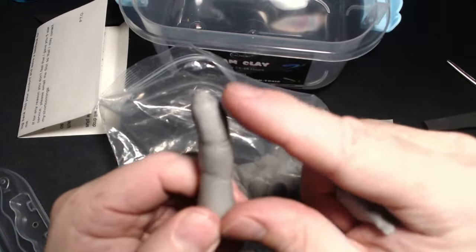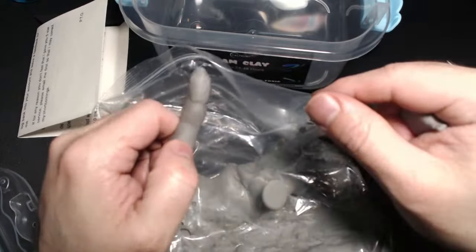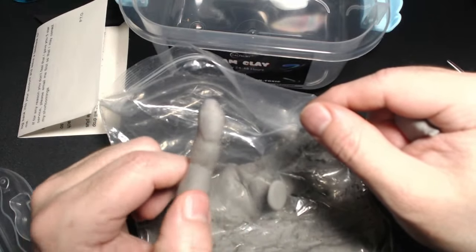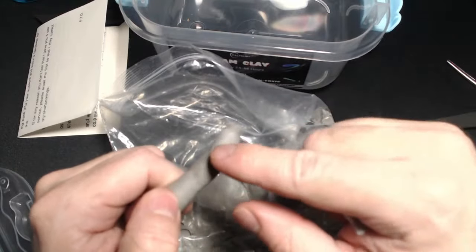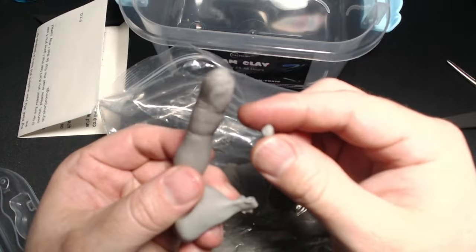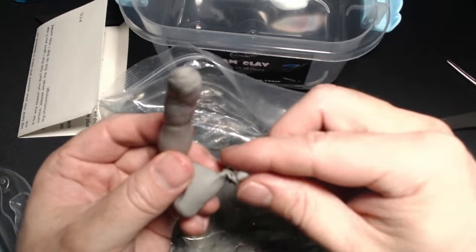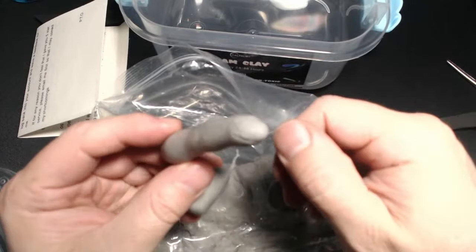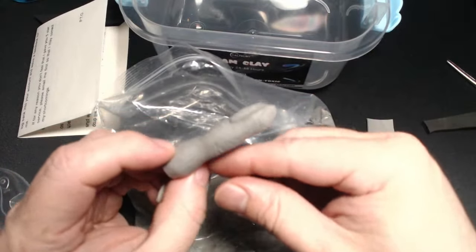There, that piece I put on just disappeared. You can tell it's there because it's a slightly different color. But I just smoothed that little ball about that size into this finger. Maybe a little even bigger, I think it was. Was it something like maybe closer to that? So, yeah, cool stuff.